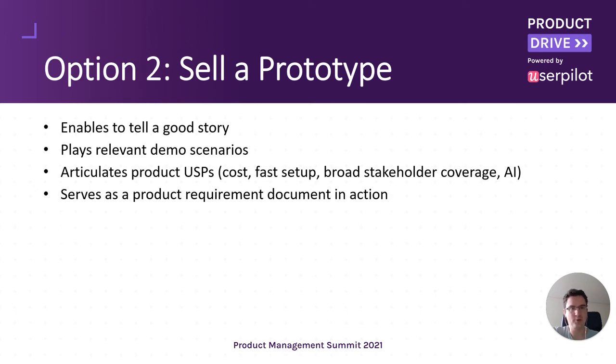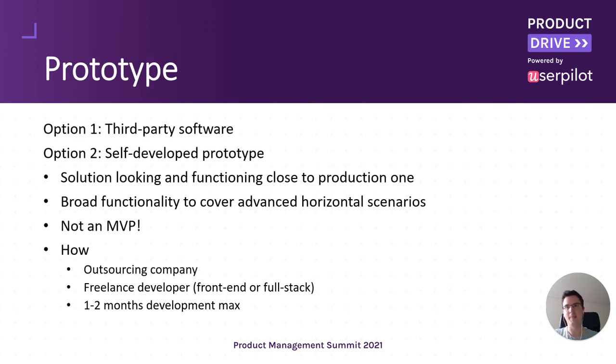Then of course it would be really nice if it can articulate some unique value propositions or unique selling points for your product. It can be something like good cost, fast setup, broad stakeholder coverage, some artificial intelligence, you name it. There are a lot of even generic ones which can make a difference. And of course it can serve as some sort of PRD in action. So it will really help you unroll your roadmap once you have a prototype that you like.